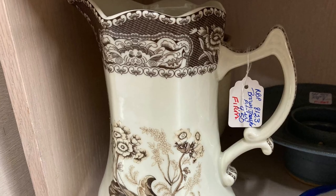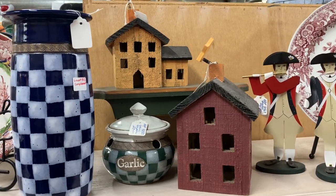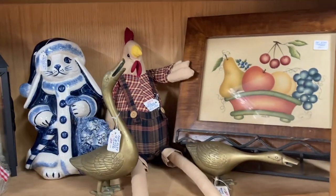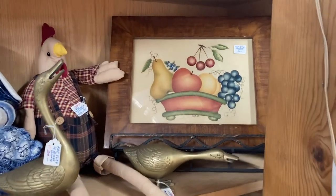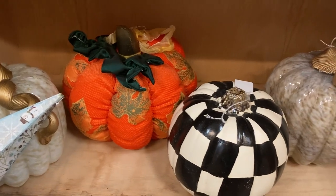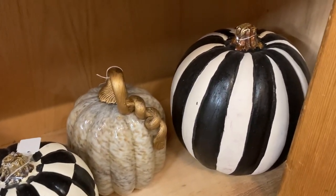Did you know that you don't just have to use sweet little decorative houses in a village? Even if you only have one or two little decorative houses, they can be displayed beautifully in a vignette with complementing pieces. This vendor did a great job at showing how you can display different pumpkins. Notice how she alternated the patterns.